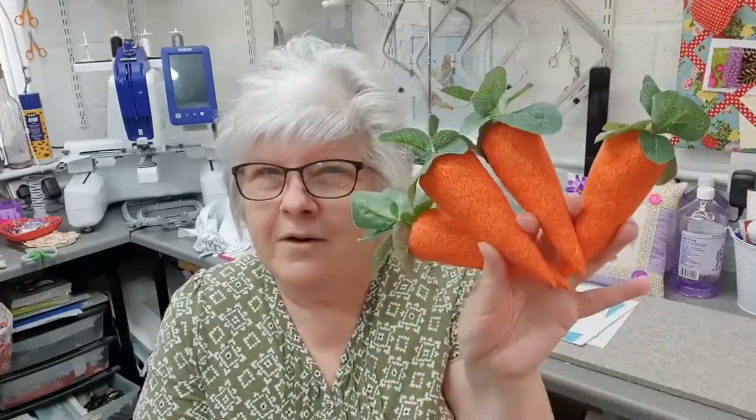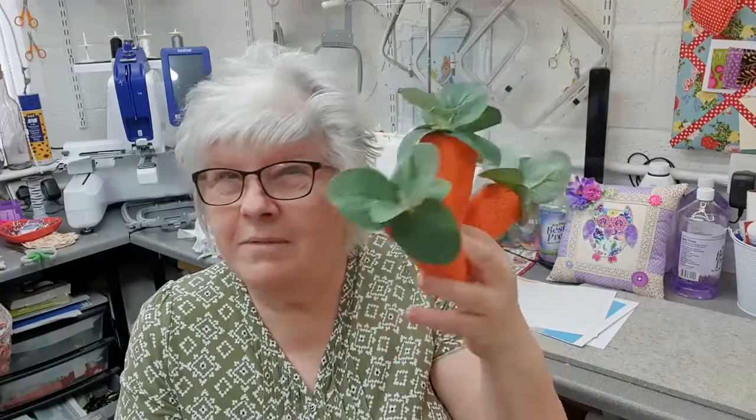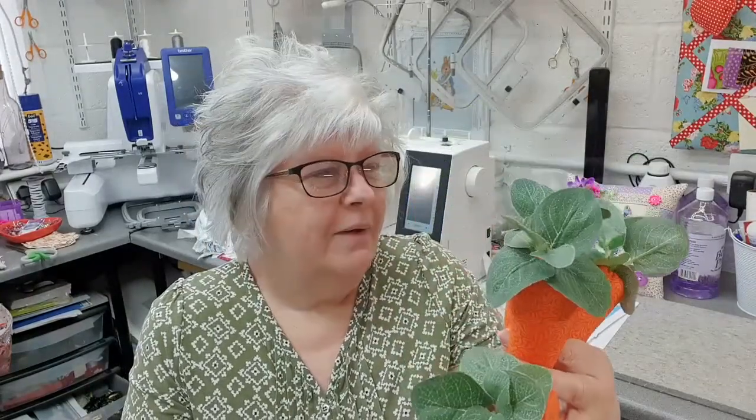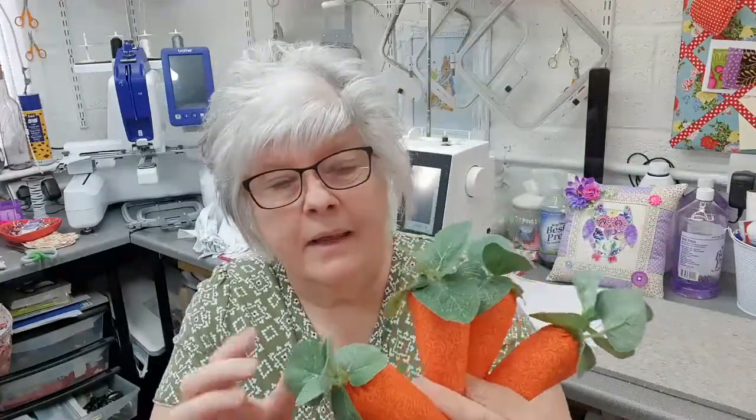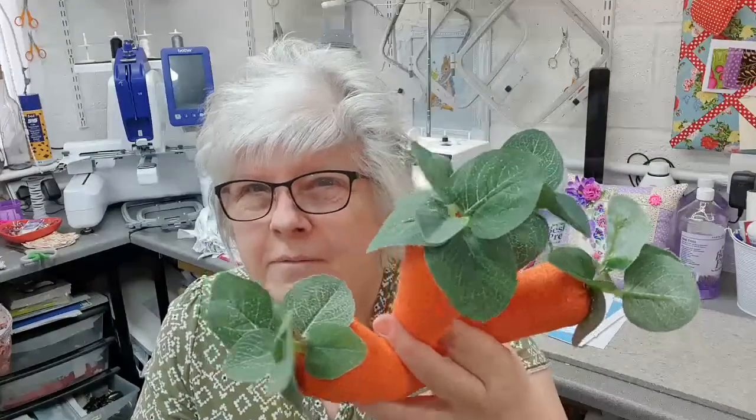So looking at the time, I think I've got a little bit of time, and I think I'm going to do some more. So we'll see how many we can get done. Well, that was fun. I have made 4 carrots, so I think I'll go and put them in my display in the kitchen now. So I've really enjoyed that. That was a lovely quick make, and yeah, I think using my eucalyptus leaves has been a good idea.